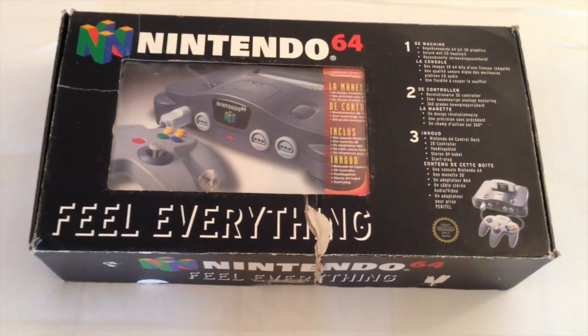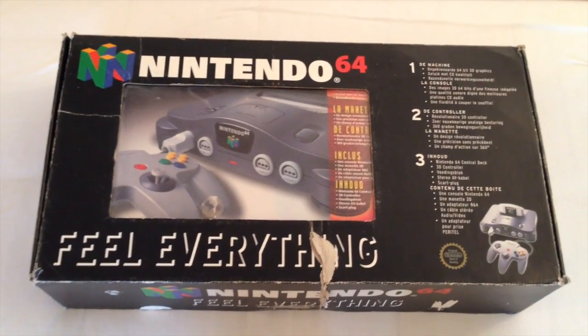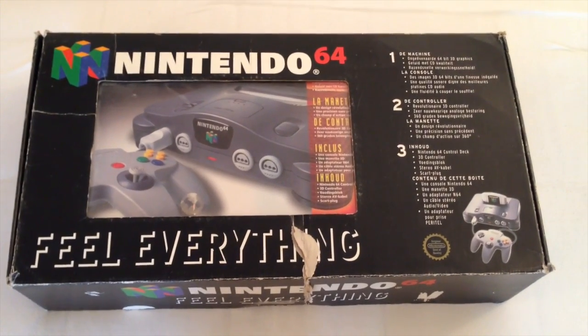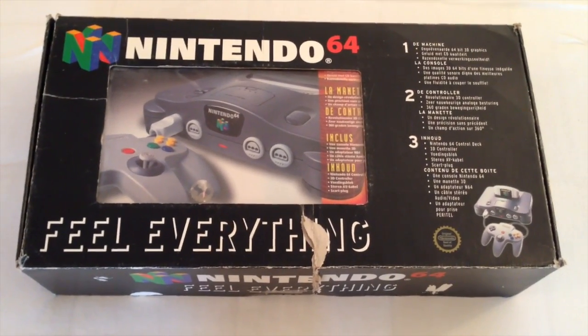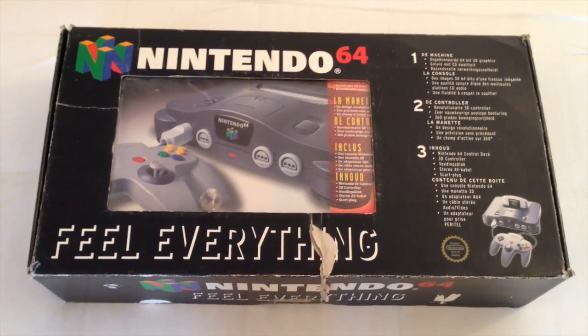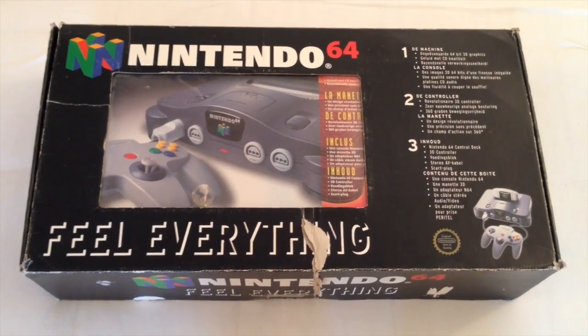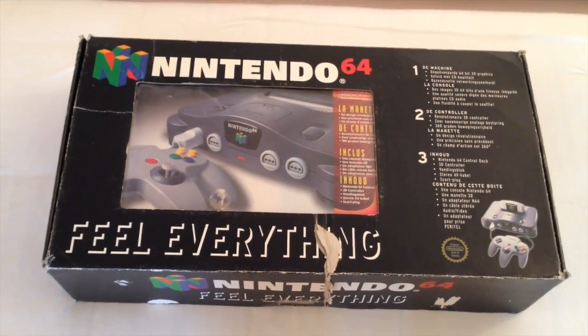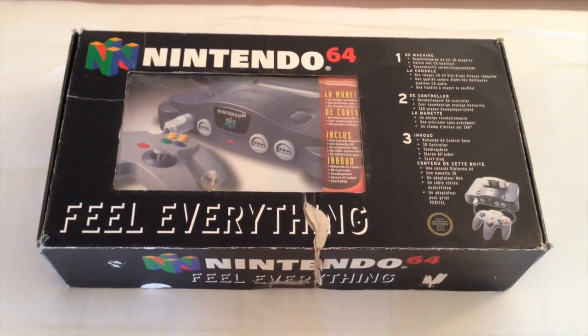So basically, this is a Belgium exclusive that, like I said, nobody knows anything about really, but I know a lot about it now because I could do the research because I have the box and the manual, and I'm going to tell you a little bit about it. So let's look at the box outside first. Yeah, this box is in pretty nasty condition.